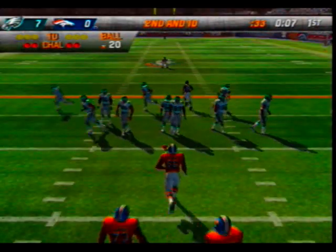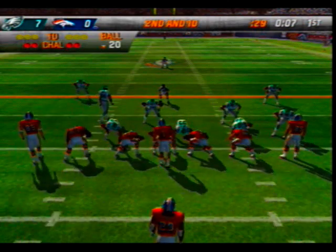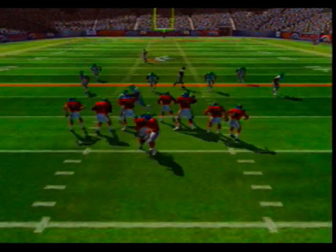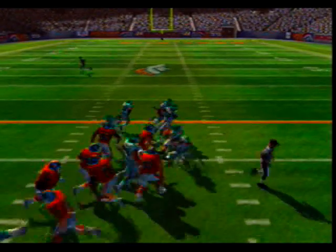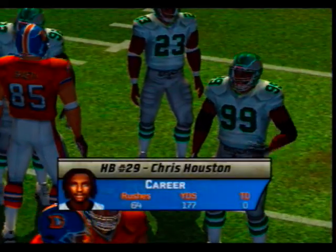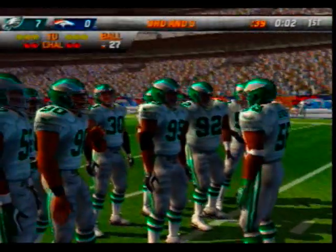Second and 10. Ball on the 20-yard line. All day, baby. Come on. Blue game, blue game. Only one man in the backfield. Gives the ball off. James comes up to make the play at the 27. Houston kept his legs moving, gets 7 hard-earned yards.